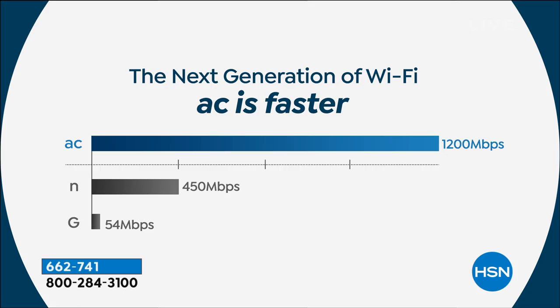I want to visually show you guys that graphic one more time to help you understand. No matter how hard you push on the gas, right now you're only going 54 miles an hour. That's the most common one in America. No matter how much gas there is in the tank, AC is what you're buying today, and it goes to 1,200 miles an hour, if we're looking at the analogy here. 20 times faster. If it takes you 20 seconds to load a web page, it does it in just a second. If it takes you 20 minutes to download an HD movie.